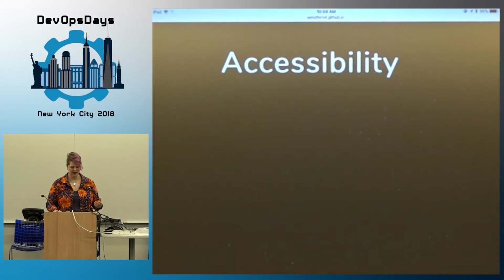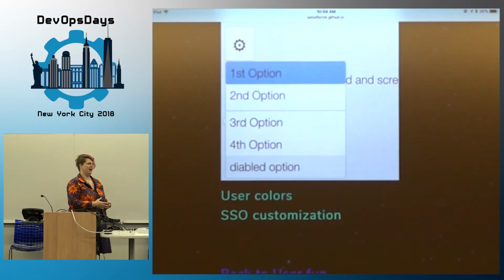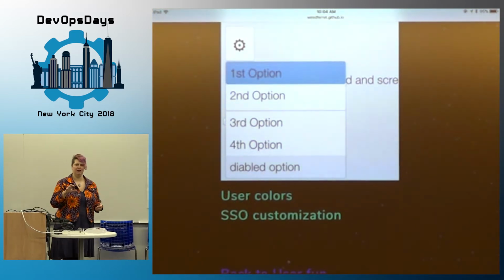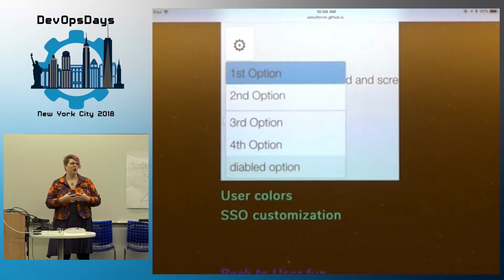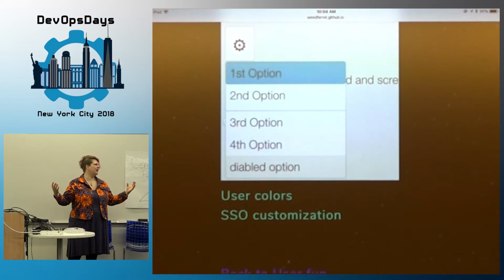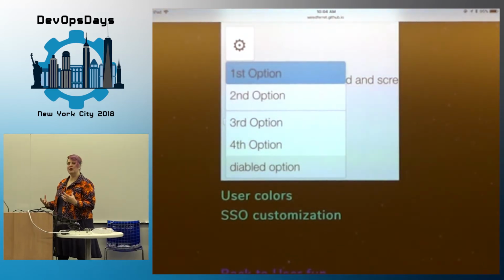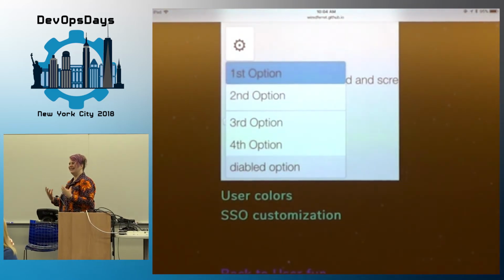So pick one. Accessibility. So this is a React menu, and it's great if your fingers are sort of normal human finger sized and you're touching something. It is less great if you're trying to use tab control or voice control. It turns out that accessibility isn't like one universal thing. We'd like it to be possible to do universal design. Universal design is a beautiful dream. It is a goal, but it turns out that different people have different disabilities and therefore need different accessibility.